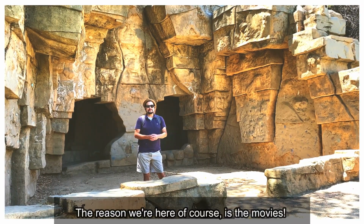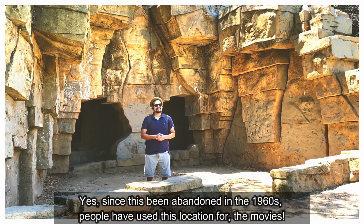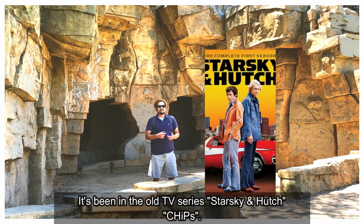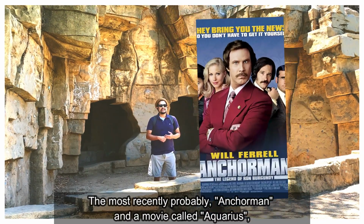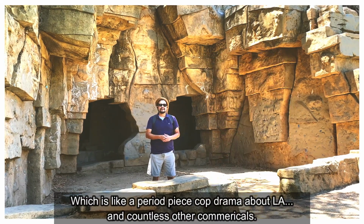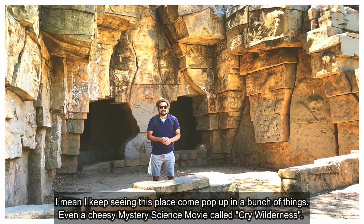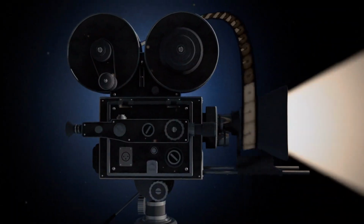Now the reason why we're here, of course, is the movies. Since this has been abandoned in the 1960s, people have used this location for the movies. It's been in the old TV series Starsky and Hutch, CHiPs, most recently probably Anchorman, and a movie called Aquarius, which is a period piece cop drama about LA, and countless other commercials. I keep seeing this place pop up in a bunch of things, even a cheesy mystery science movie called Cry Wilderness on Netflix.